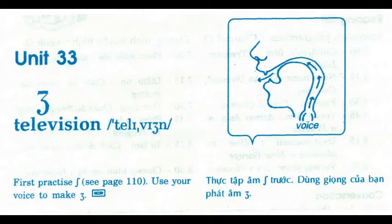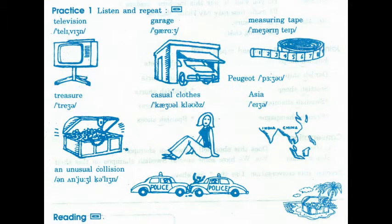Practice 1. Listen and repeat. Television. Garage. Peugeot. Measuring tape. Treasure. Casual clothes. Asia. An unusual collision.